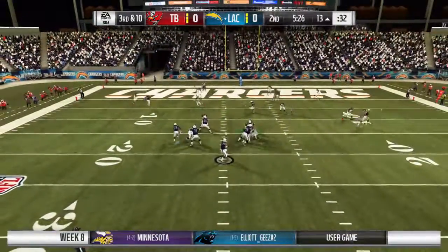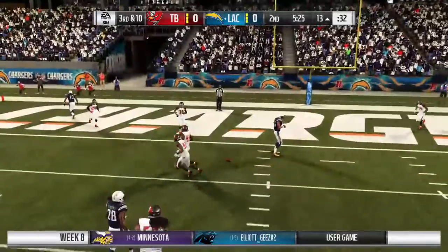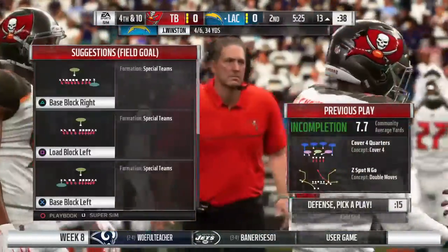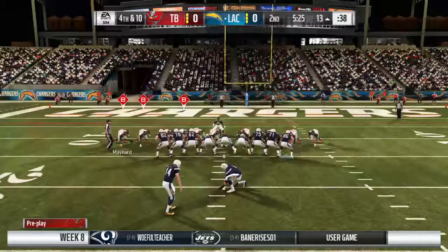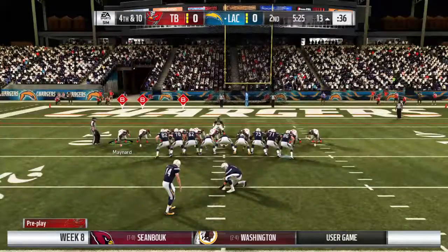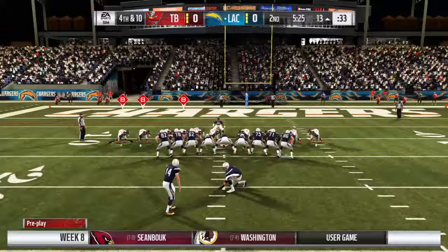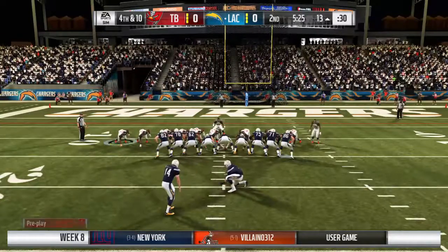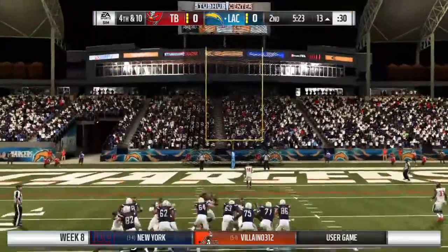From the shotgun, it's Winston. And this is going to be incomplete. That's already the 3rd time they've looked his way on this opening drive. He's caught 1 of the 3. That doesn't mean they won't continue to go in that direction. It feels like they think they've got something good going there, and they think those numbers are going to increase.